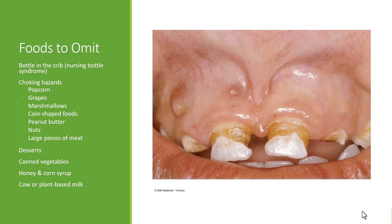Desserts with added sugars and canned vegetables with high sodium content are best excluded from an infant's diet to promote healthy eating habits. Honey and corn syrup pose a risk of botulism and therefore should be avoided in the first year. Cow or plant-based milk is not recommended as a primary drink before the age of 1, as it may not provide adequate nutrition and can be hard for the infant to digest. By steering clear of these items, caregivers can create a safe and nutritious environment for their infants during this crucial developmental stage.